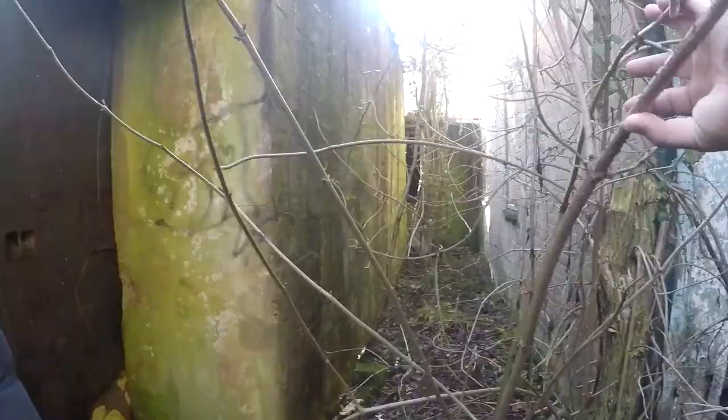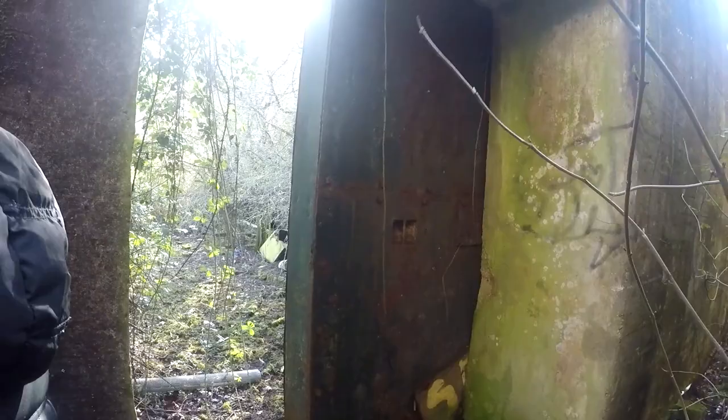Yeah. Mind yourself, lads, with this tree. That door is unbelievable. You see that door, guys? That is one hell of a blast door. That's about 8 inches thick. The blast wall's there.